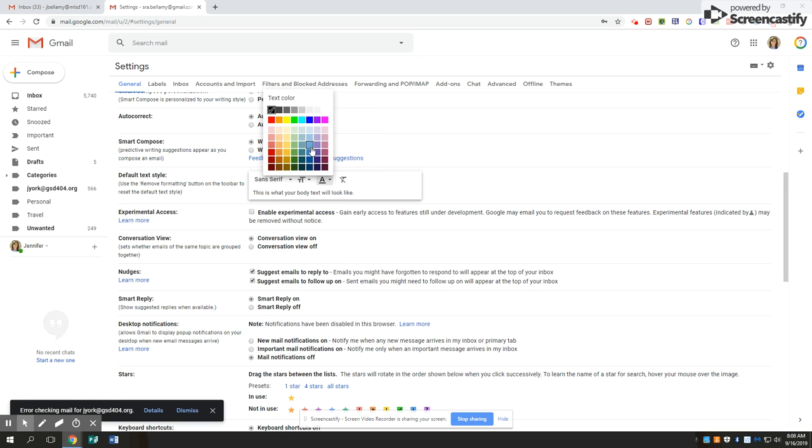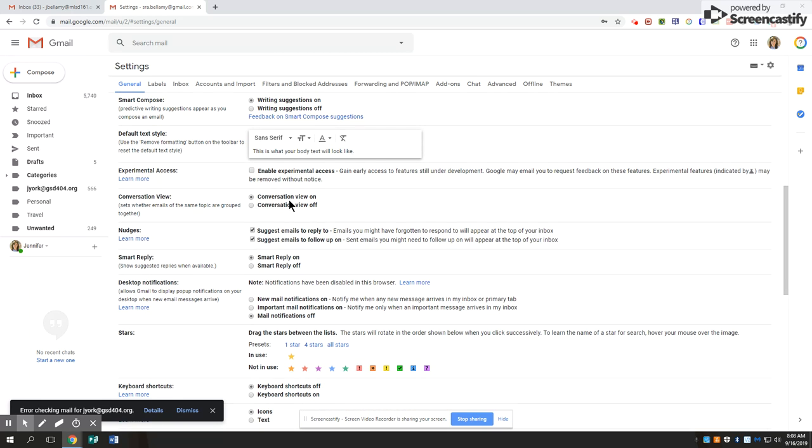But I like to choose a different color. I tend to use something that's blue or purple or green. I don't choose red because those who are colorblind have issues reading red usually. Sometimes other colors, but usually red is more common. So I do tend to choose between here. Just that way it's easier to see what my responses are along with people I'm responding to, what it looks like when I'm responding. Conversation view. This means that in an email, you're going to see all of the responses back and forth on the one page. If you choose not to do that, you're not going to be able to see that, and your inbox is going to be very, very full.